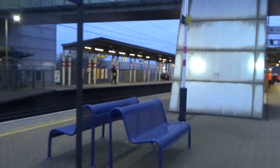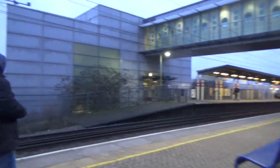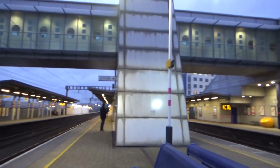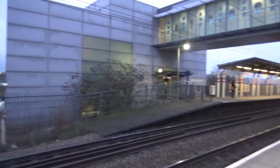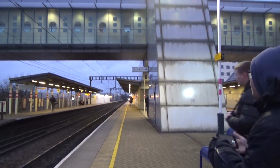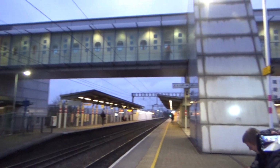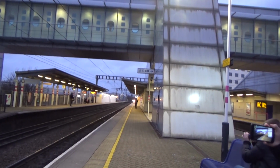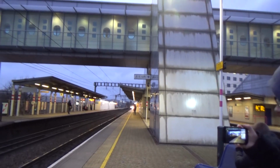We've now got a HST, I think, passing through from Nottingham to London St Pancras for East Midlands Railway. I think that one is the next. Let's have a look. Yes, it is. Catch it when it gets closer. It's close enough. I think it's a HST. Yes, it is a HST.